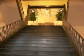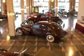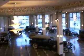What a main staircase. Prestige in this concrete building with Art Deco ironwork, full of beautiful Auburns, Cords, and Duesenbergs, in the original 1930 administration building with Art Deco lamps throughout, and even cast into the concrete columns. Beautiful. America at its finest. The Timothy S. Durham Gallery of Classics.